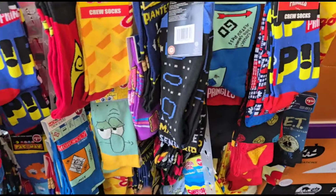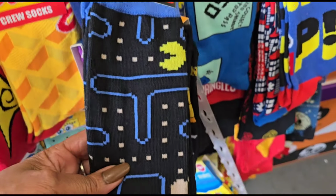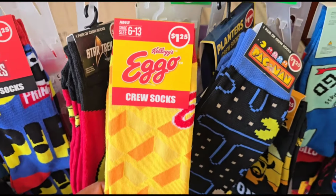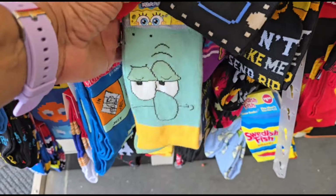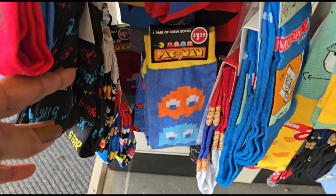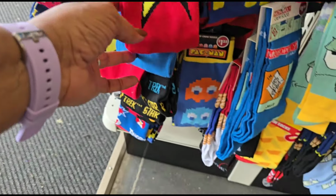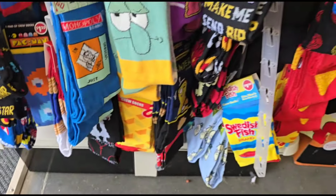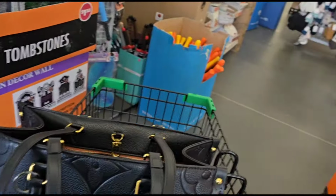Okay, you guys, I'm in the second Dollar Tree in Wake Forest, North Carolina, and I see the Pac-Man. I see all the Trekkies. I see the waffles, Eggo waffles, socks. I see another SpongeBob SquarePants. Aw, look at him. Another different Pac-Man. Pringles. Yeah, so they have a nice little variety here as well. Trekkies, Doritos.